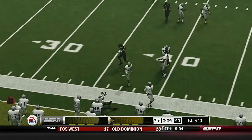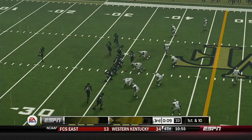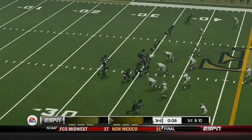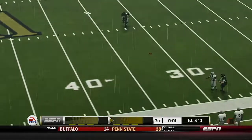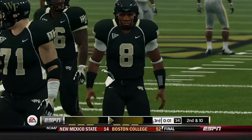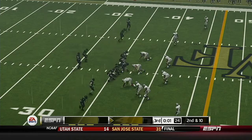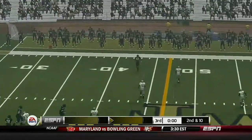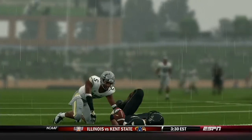Quick throw out to the receiver. Knocked out of bounds at the 36-yard line. Going deep. Cuts on the coverage. That makes it second and 10. It's second and 10. Ball on the 36. That's three down and one to go. The Buffaloes lead it by 23.